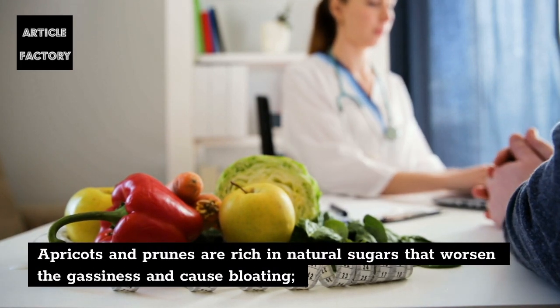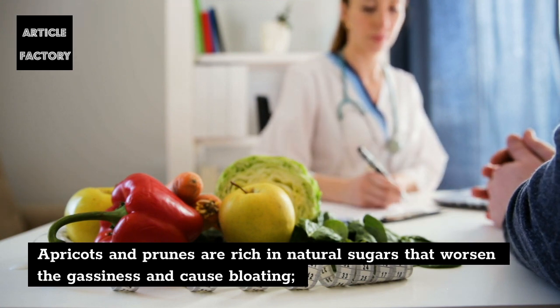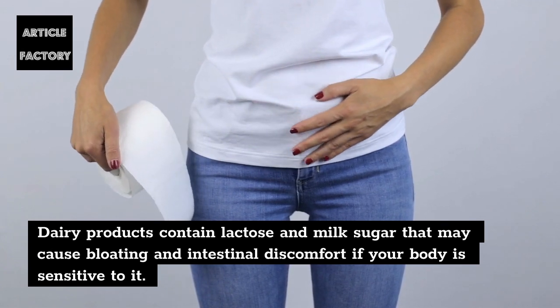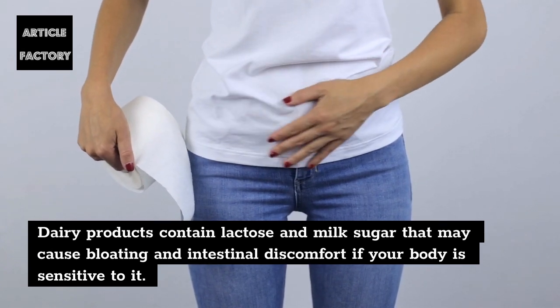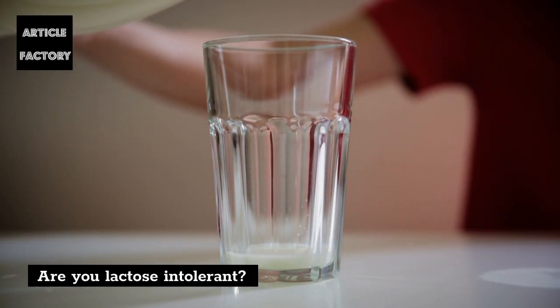Apricots and prunes are rich in natural sugars that worsen the gassiness and cause bloating. Dairy products contain lactose and milk sugar that may cause bloating and intestinal discomfort if your body is sensitive to it. Are you lactose intolerant?